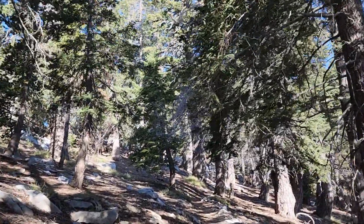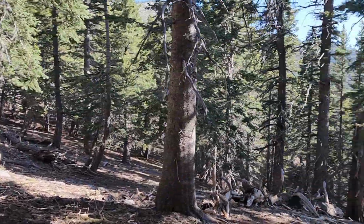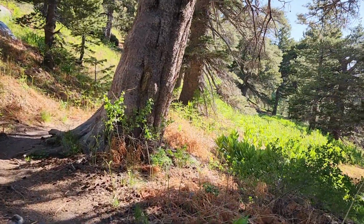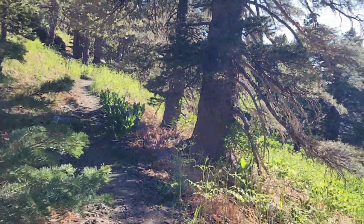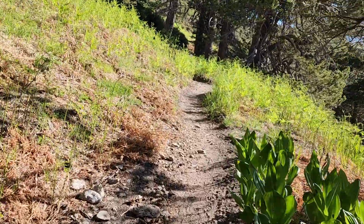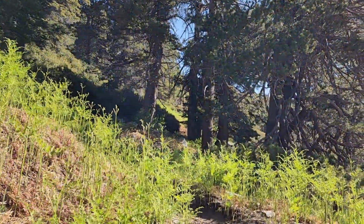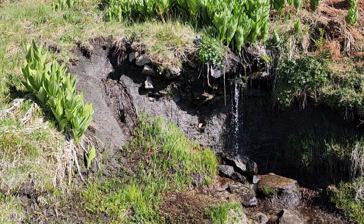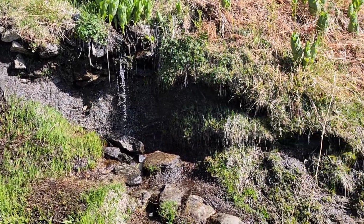But it sure is pretty, isn't it? Wow. Next time I definitely am bringing a filter. Looks like some nice water. Honestly, you could probably just drink that. We'll see. We'll see. Alrighty, I'm off.